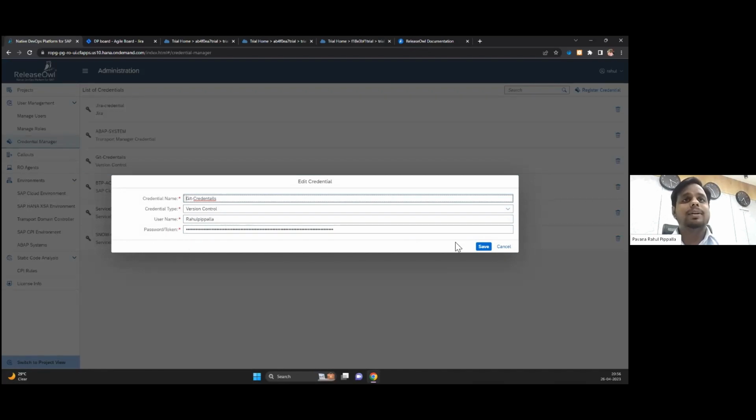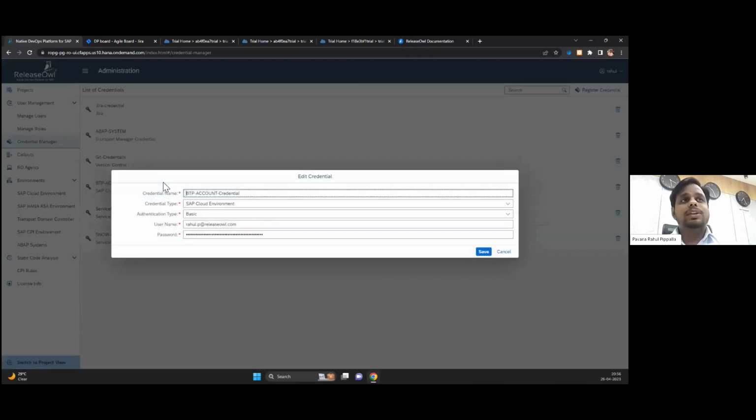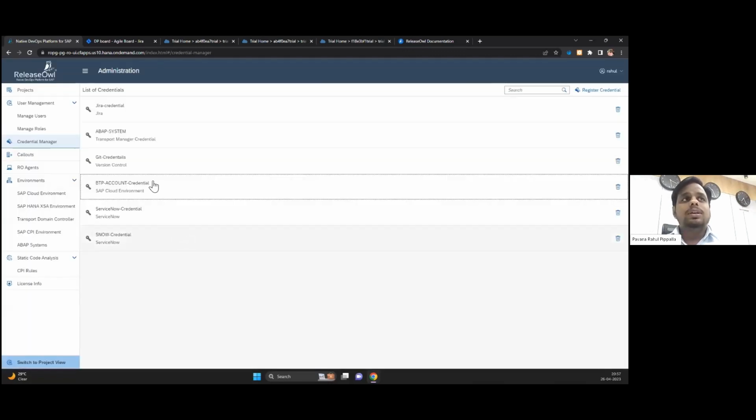We have, then, where you can register your BTP account credentials. So this is where you can register your BTP credentials so that we will have access to your platform to deploy the artifacts or the builds that you have created so far. This is the place where you'll be registering your credentials related to your different accounts.